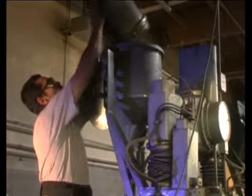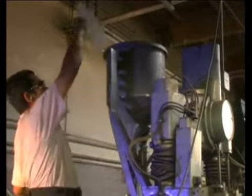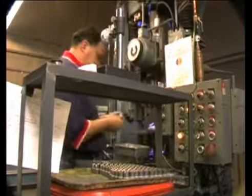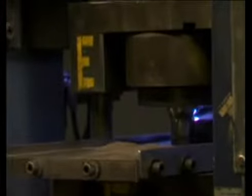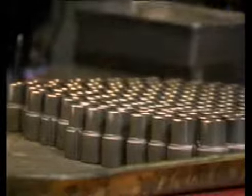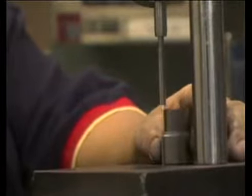The die is inside a press. This particular press can exert up to 45 tons of pressure. The powder mixture is gravity fed from a powder hopper down into the die. Then pressure is applied, compressing the powder particles into the final shape. During ejection, the part is pushed out. It is inspected for conformity to specification and collected. The most common variables that we SPC are the height and weight of the part.